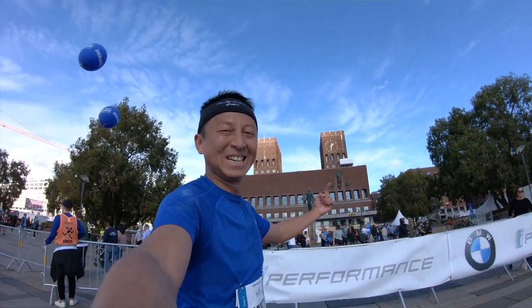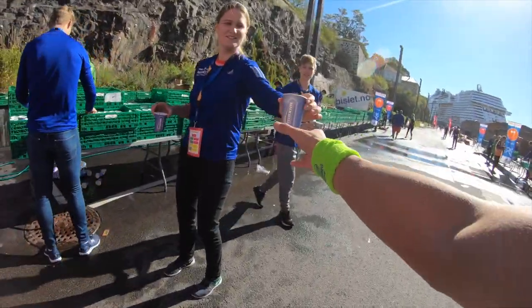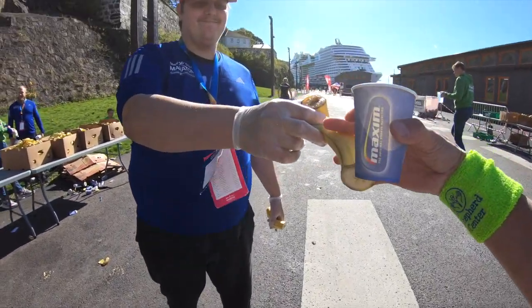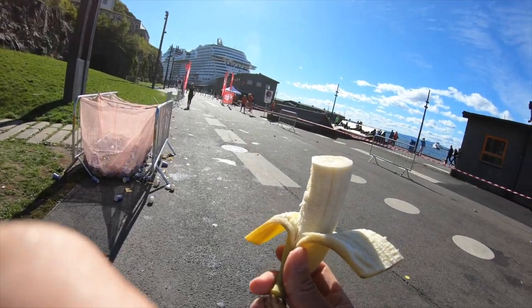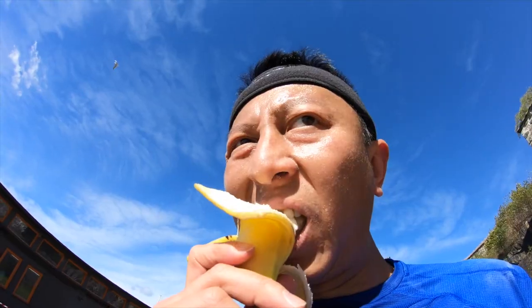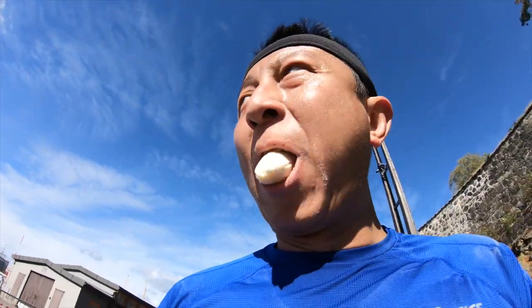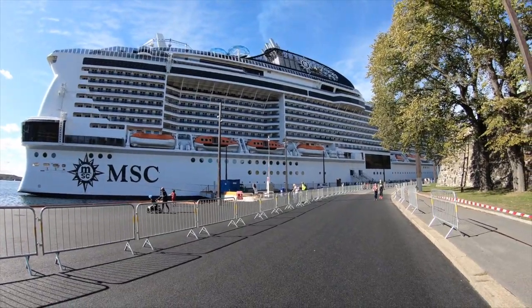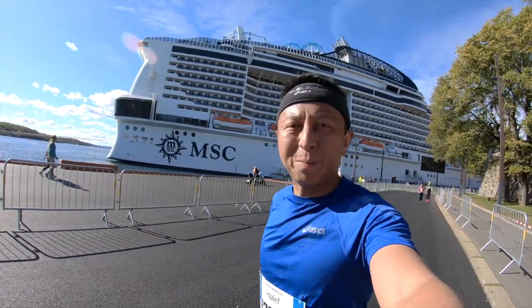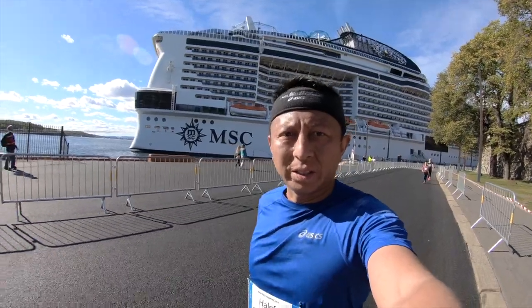Yay, water station. I really need a few Red Bulls. Water? Thank you. Banana? Thank you. It's good for you. That's a big cruise ship. I don't know how many people can be transported there, but I'm sure there's like thousands of people.